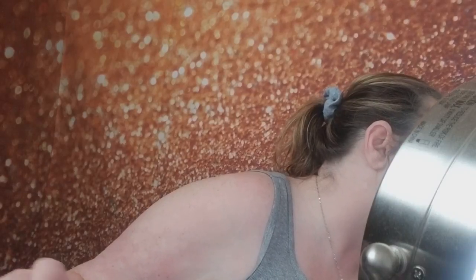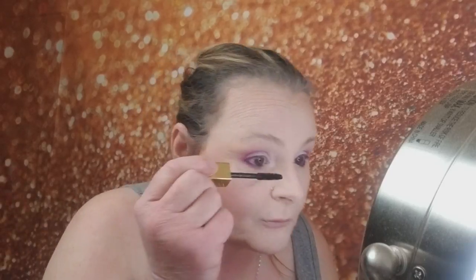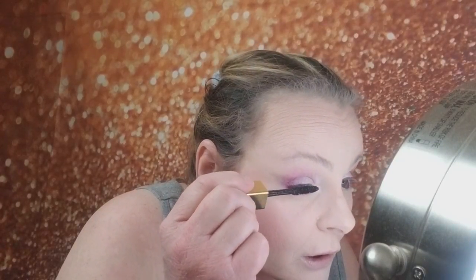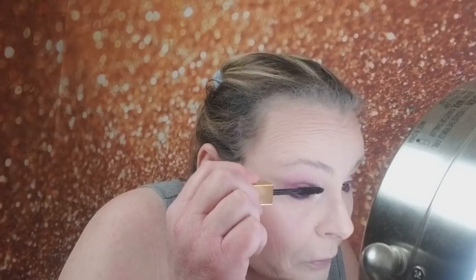I have been getting so bad about not wearing mascara. I don't know why. It's like I forget to do it all the time. You know what? I'm going to try this new mascara. I got this, this is YSL's mascara. I forget what it's called. They've got a few different ones, I think. This is their black. I got this in black and I got it in blue. I like the fact they use a fluffy brush. And I've heard nothing but good things about their formulas.